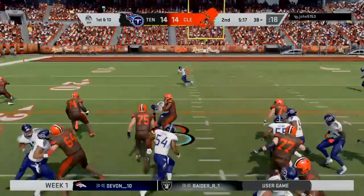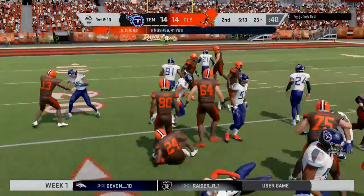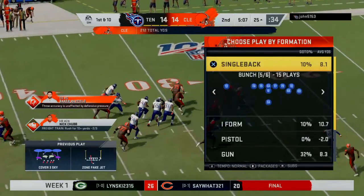On the ground, it's Chubb. Run. And they're able to get this one past the 30 down to the 25. 13 yards to pick up there. Good for a Cleveland first.